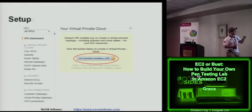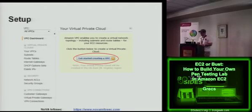But it's very easy because you just literally press, hey, I'm going to create that. You fill out a few forms, and bam, you've got this whole infrastructure set up. And the only thing that's left to do is to go and spin up instances and then specify that you want those instances to be within that VPC.